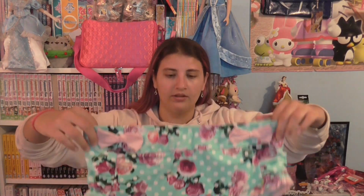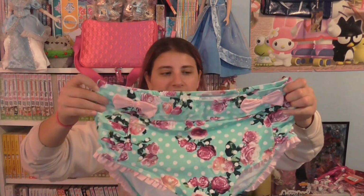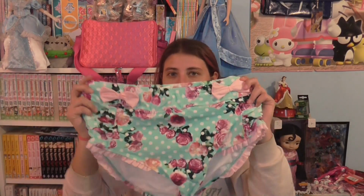So I got that one. And then I got, of course, the bottoms, and they're so cute. They got the little pink ruffles. So cute. I'm so happy with this. I'm excited to wear this summer.